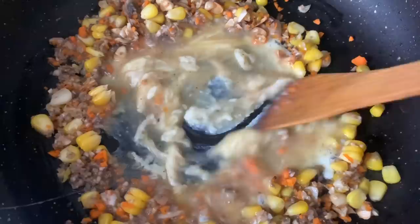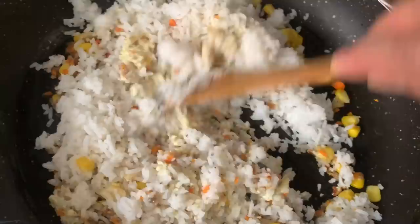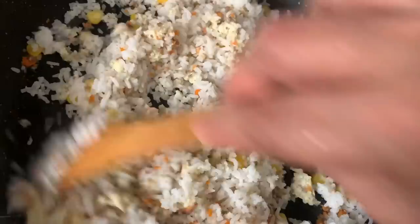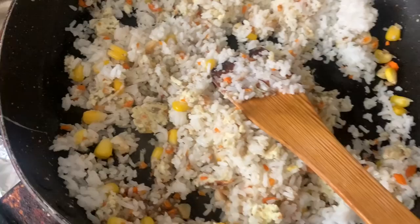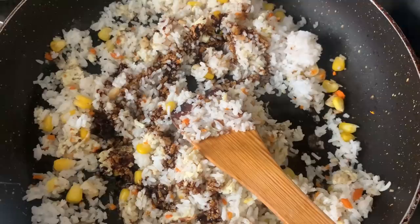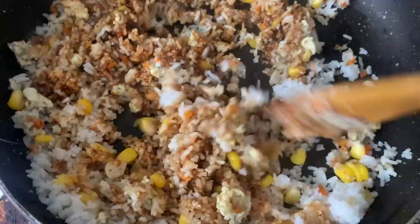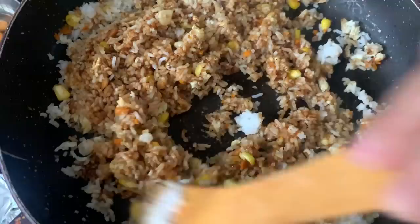I'm going to add rice, and I'm going to combine well, stirring continuously. I'm gonna add some soy sauce mixture, about 2 or 3 tablespoons, and I'm gonna fry this rice till you get that nice burnt color on the rice. That's how you get the flavor. And it smells so good.